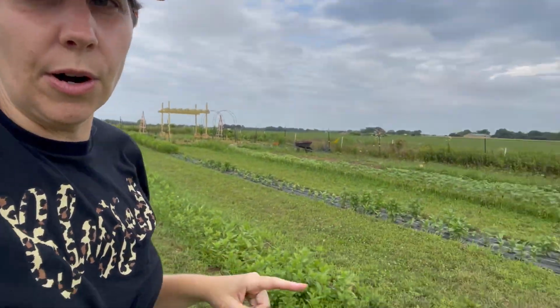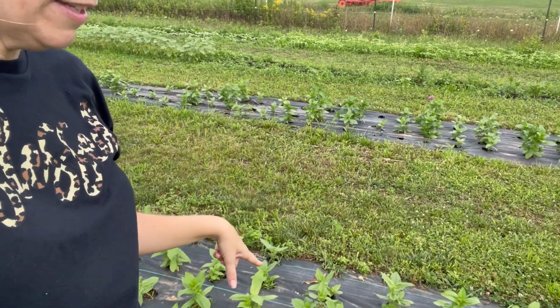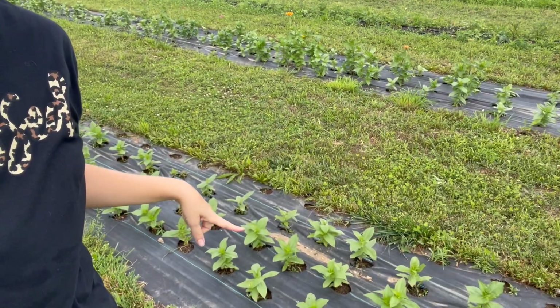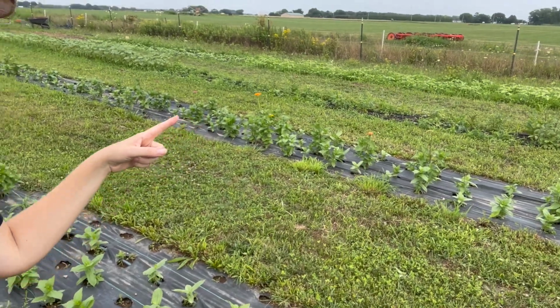The next row are the zinnias, which weren't direct seeded. If you remember my other videos, I direct seeded and had like a 20% germination. So these I ended up growing myself from seed, and they were succession planted in. So they're getting going. There's a second row there.